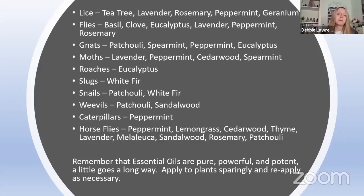Or you could make up a little blend. You don't have to stick to one oil. In the diffuser, you could have basil, eucalyptus, and peppermint. So you can really play with this. Gnats, we've got patchouli, spearmint, peppermint, and eucalyptus. To deter moths, you could diffuse lavender, peppermint, cedarwood, or spearmint.